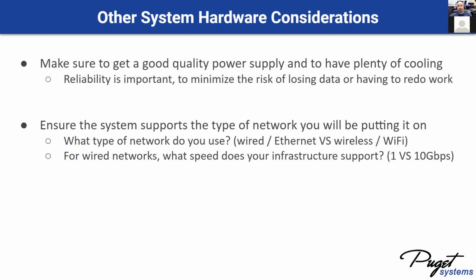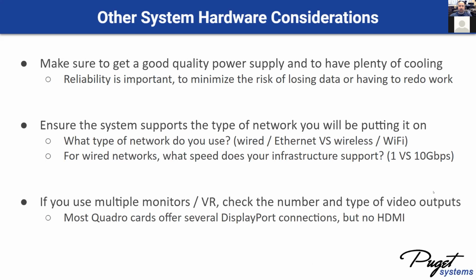Likewise, if you've only got a 1 gig or, God forbid, a 100 meg network in your office, spending a bunch of money on a 10 gig network card isn't going to give you any benefit. So you want to make sure it's the right network configuration for what you're doing. And then if you're using multiple monitors or a VR headset, you want to check and make sure the number and type of video outputs you have on your card are going to match up with what you need.